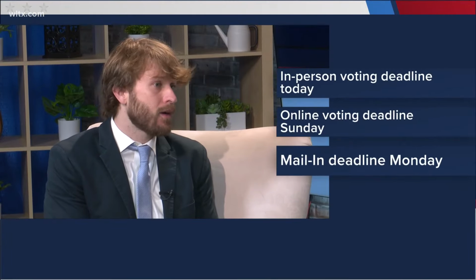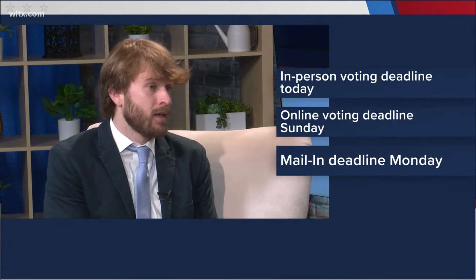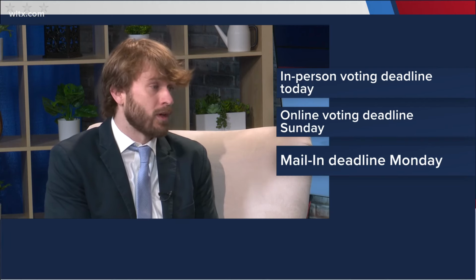Well, the deadline's approaching, so we've got to make sure that we're registered. Let's remind viewers about all of the dates. The deadline to register to vote in the June primaries is Sunday, May 12th. Today is the last day you can register in person because county offices are not open on the weekends. If you're registering by mail, it has to be postmarked by Monday, May 13th. But the easiest way to register to vote in South Carolina is just to go to scvotes.gov. It takes less than 5 minutes to complete the whole registration process.